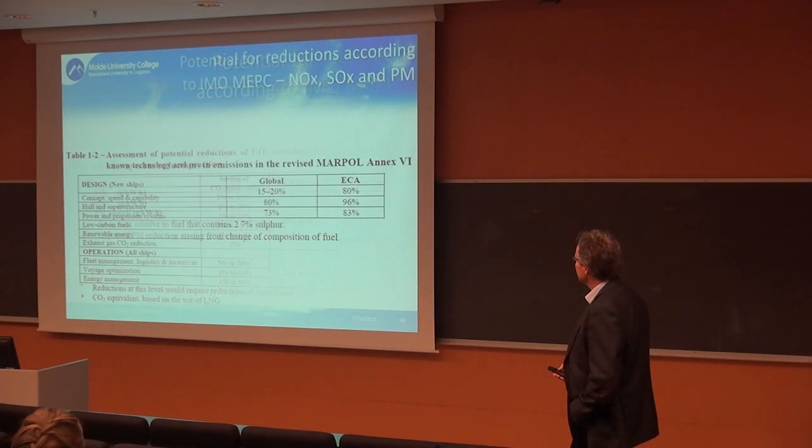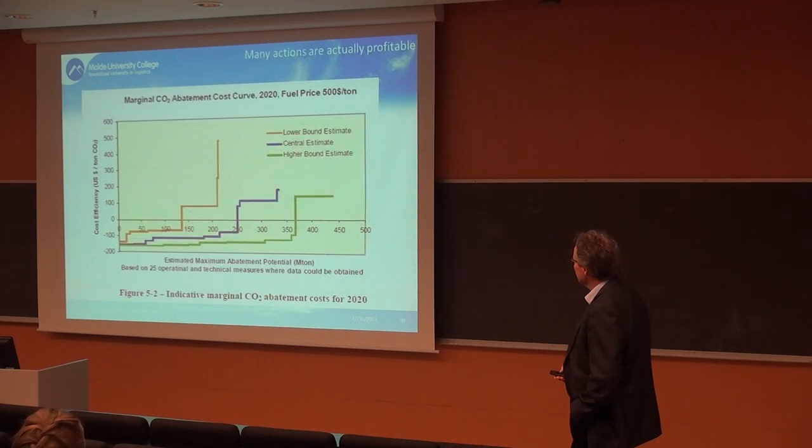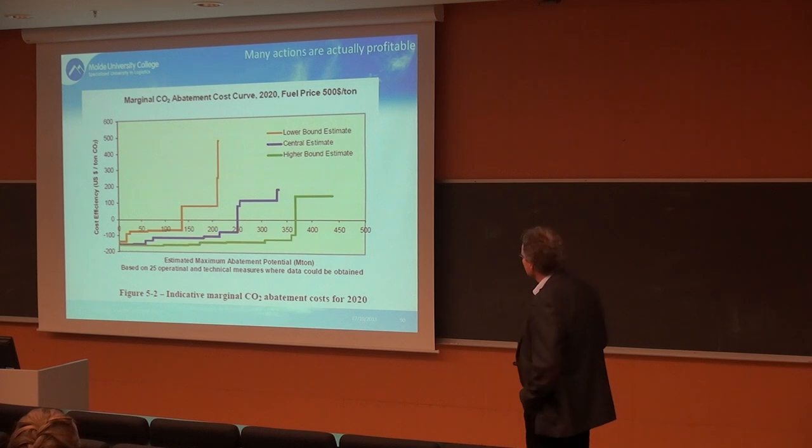Yeah, I think we'll drop this, too much detail here. In the IMO report that we've been referring to, these are some prospects of lower emissions following these technology possibilities and also market regulations. This is meant to illustrate the fact that the blue line here illustrates that quite a lot of these things that you can do with reducing fuel consumption, for instance, would actually be at zero costs or lower. They would actually be self-financing ones.